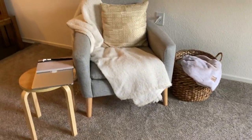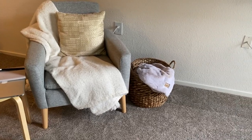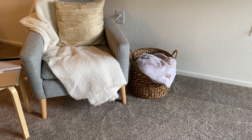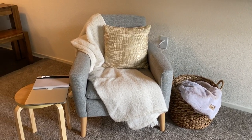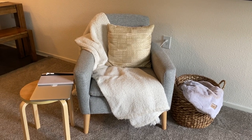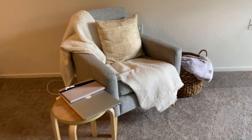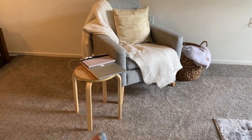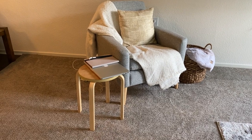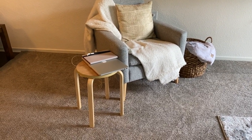Okay, and then over in this corner, it's my little sitting computer corner. The basket is from Target, and then that UGG blanket I got from my friend Emma for Christmas. And then the chair I actually bought from somebody off of Facebook Marketplace. So I have no idea where the chair is from, but it's really, really comfy. And then this wooden bench, I think I got from IKEA many, many years ago, but I love it because it's so handy and really light.